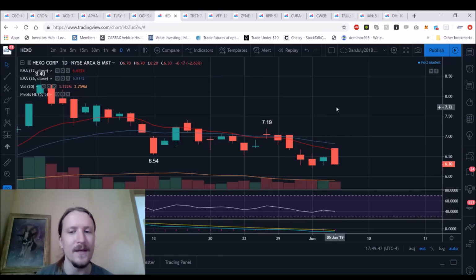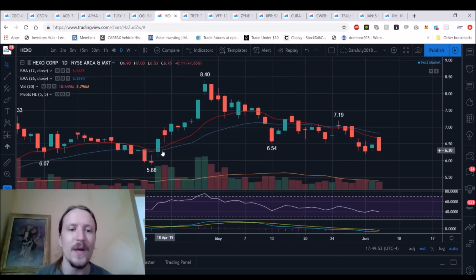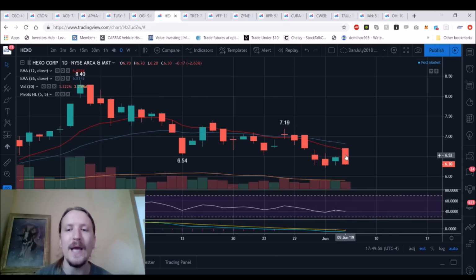Hexo, very weak. Big gap up, gave it all back. Closing at the low. 620 is support. We don't have much to work with. If we break 620, we're looking down at 6 psychological, 608, and then 6 psychological. And our new daily lower high of resistance is 670.